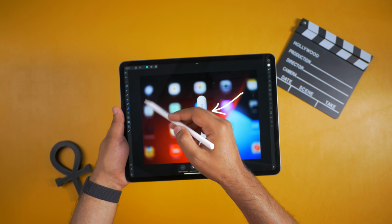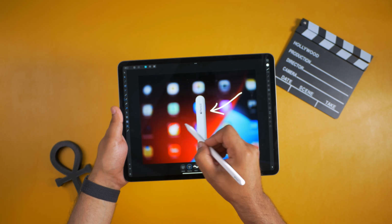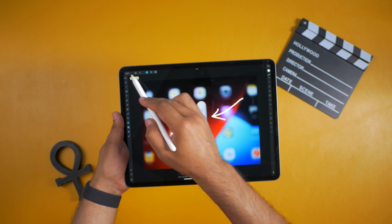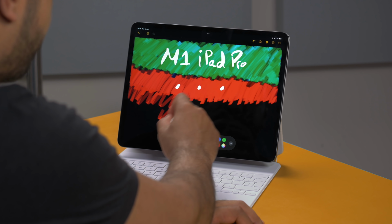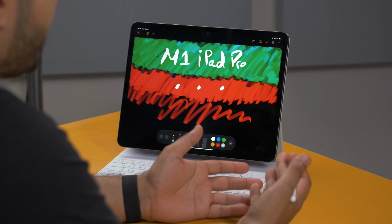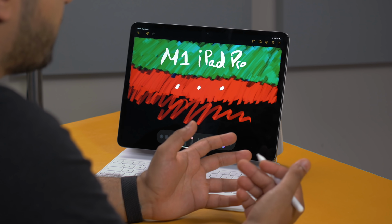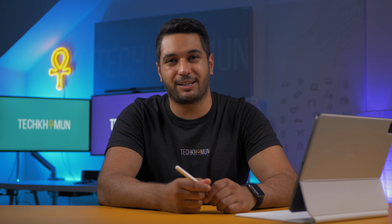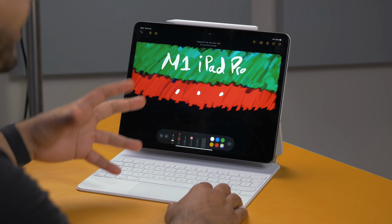Using the Apple Pencil, which is another $120 to your purchase, is great. It's one of the best writing and drawing experiences. There is almost no delay to the naked eye, but even on the iPad Air, I thought it was great too, and almost no delay. If you're into graphic design, then the iPad Pro with the Apple Pencil should be on the top of your list. The Magic Keyboard is a slightly different story.